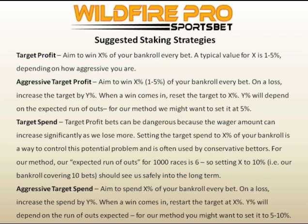The next approach is an aggressive target spend, where we still aim to spend X% of our bankroll every bet, but on a loss, we increase the spend by Y%. When a win comes in, we restart the target at X%. Y% will depend on the run of outs expected. For our method, we might want to set it to around 5 to 10%.